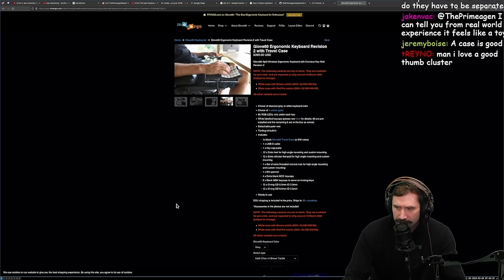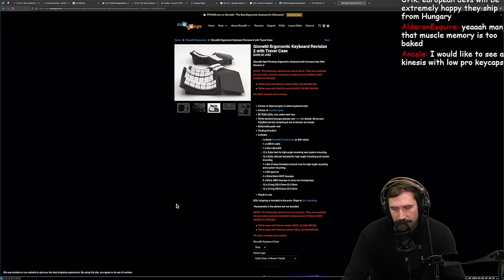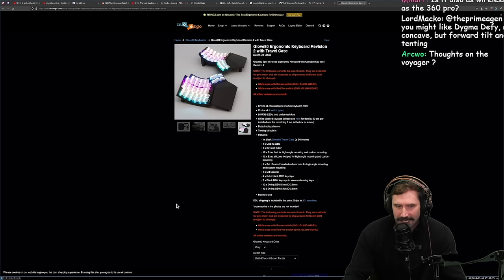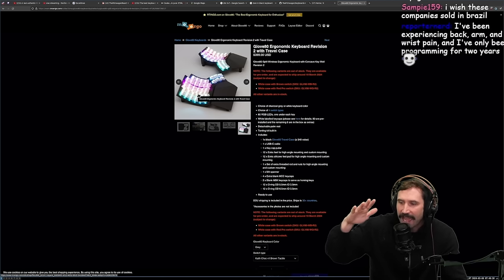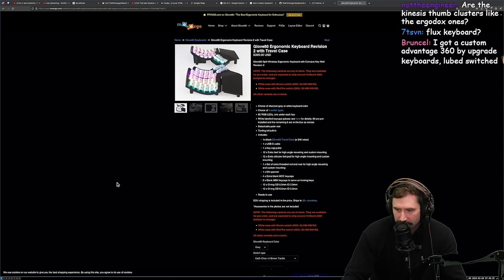Have you seen a Moonlander? Yes, I've used the ErgoDox, the pre-Moonlander. I have not used a Moonlander. I've only seen it. I've never really enjoyed their style. I don't like flat keyboards. I like the concavity, right? Concavity, I think, is really one of the best ones.